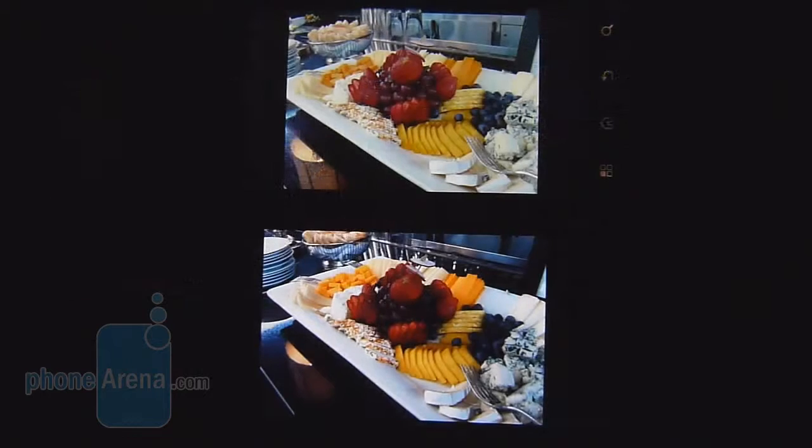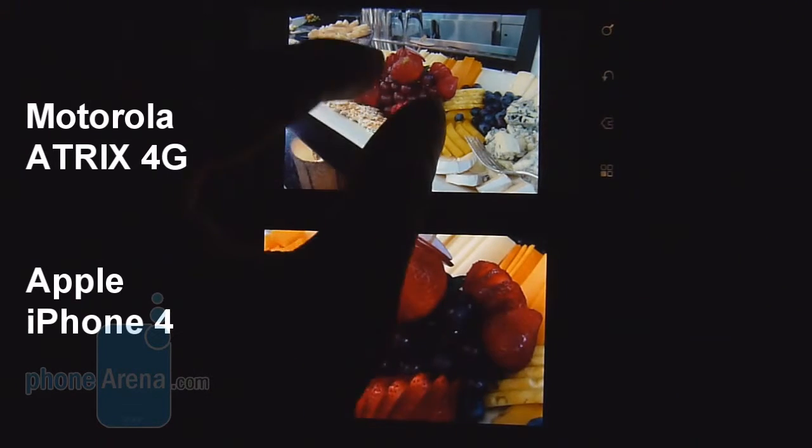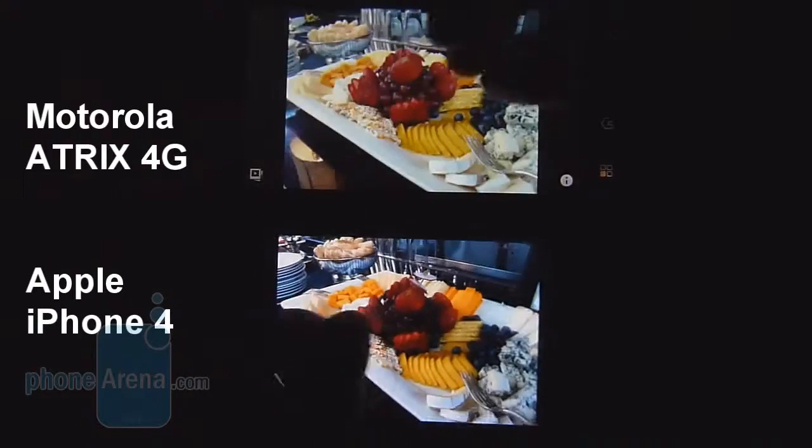ATRIX 4G. Both smartphones pack 5 megapixel autofocus cameras, and on the surface they might look identical in quality, but the iPhone 4 has a slight advantage when you look closer. So at the top we have the ATRIX 4G samples, at the bottom the iPhone 4. We're just going to quickly zoom in into this area right here. You'll see that the iPhone 4 just has a little bit more details with it, and we do like the overall juicier colors it produces with its camera here.